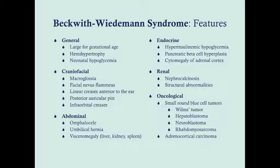Abdominally, you can see an omphalocele or umbilical hernia. You can also see or feel visceromegaly, or see it on ultrasound. This can involve the liver, kidney, spleen, and other organs.